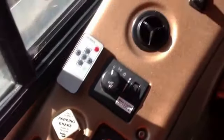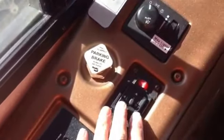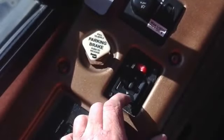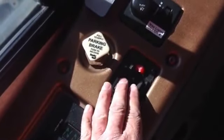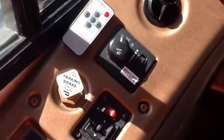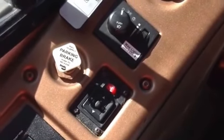This is our parking brake. This coach has air brakes in it, and this is our parking brake. It's on right now. This is our joystick to control our mirror, just like in your car. You switch it to the left, you get the left mirror, switch it to the right, you have a little keypad. This little button turns on mirror heat, so if it's cold out and the mirrors fog up or ice up, you turn that on, and it melts the ice on the mirrors.